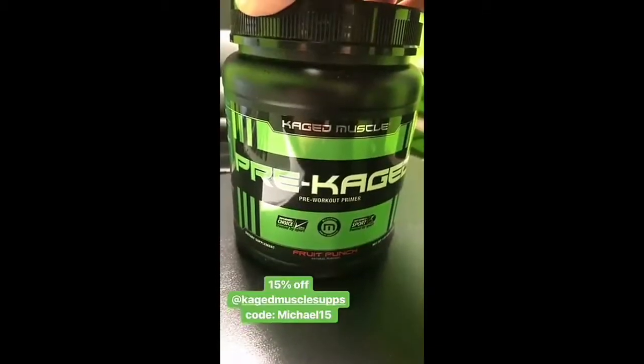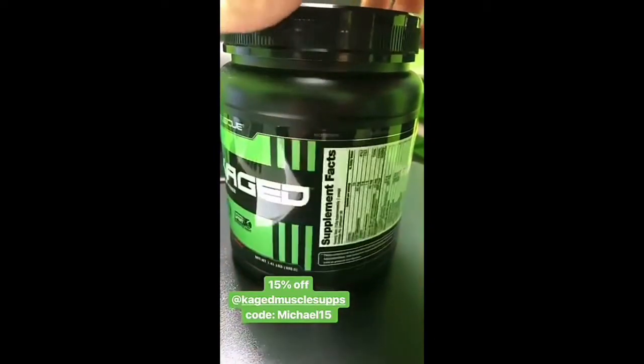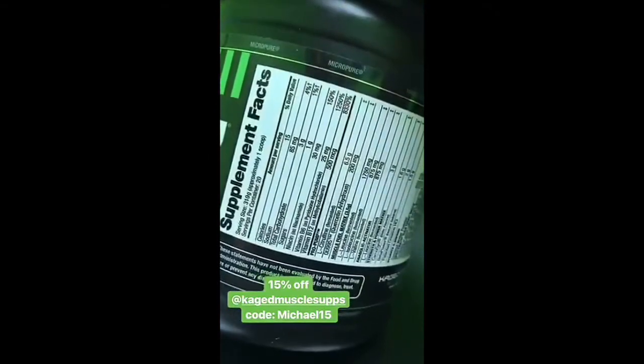Today, we're hitting legs, extreme load training style, day 37. 30 minutes before every workout, I mix up my cage muscle pre-cage and it primes my body for maximum performance. Look at all that good stuff in there.